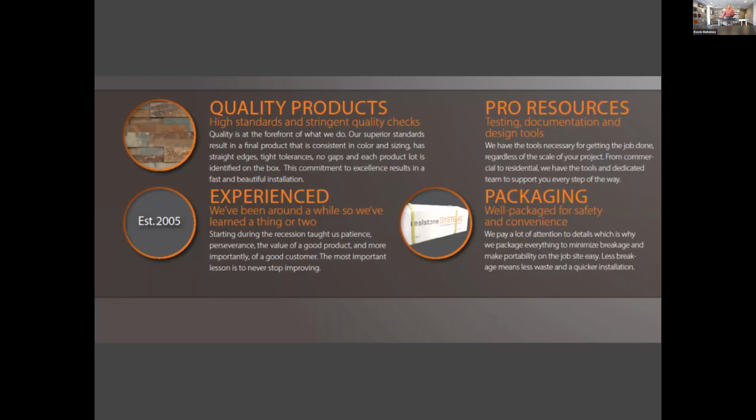Our products are the highest standards, and many of our products are ASTM tested for freeze thaw, which means we can use them inside or outside.